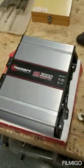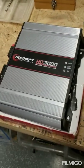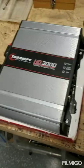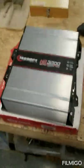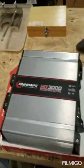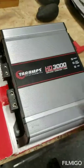Everybody says to be optimistic. $5 for a Taramps HD3000. I'm going to say it does not work. I'm expecting it to go straight into protect mode as soon as we plug it up, or catch fire. So we may have a fire extinguisher standby, because these things are known, if they go underpowered or mess up, to cause a little sparkage.